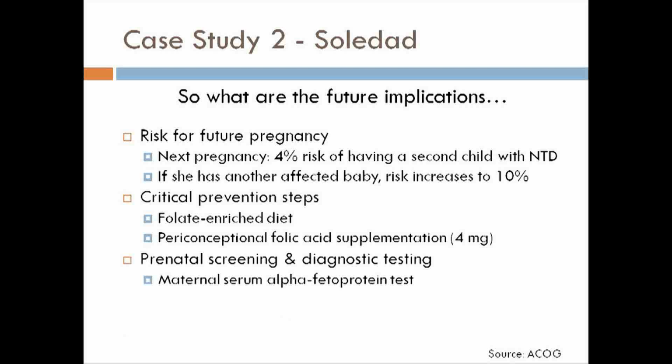Prevention steps, as I said, folate-enriched diet, and we'd want her to get some nutrition counseling to understand what foods to focus on, and then the 4 milligram periconceptional folic acid supplement. It's too late to wait till you've missed your period, you're pregnant, and you're going in to see your doctor. We want this folic acid on board at the time of conception, so we suggest women take prenatal vitamin with folic acid, or in the case of Soledad, her increased supplementation starting the minute it even crosses her mind that she may desire to become pregnant again.